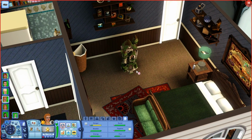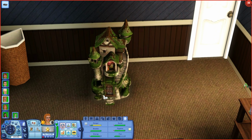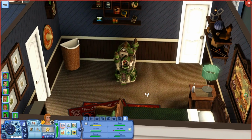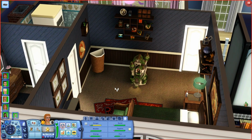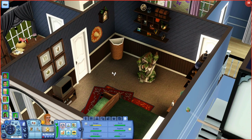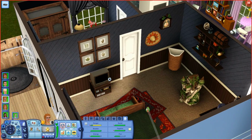And then here is Mikey and Goodwin's room, and since he is a fairy, I wanted to put in this cool fairy castle. I like both of them, but I think this one might be my favorite because it has moss on it, and it just makes me think this is a castle on top of a hill next to the ocean.